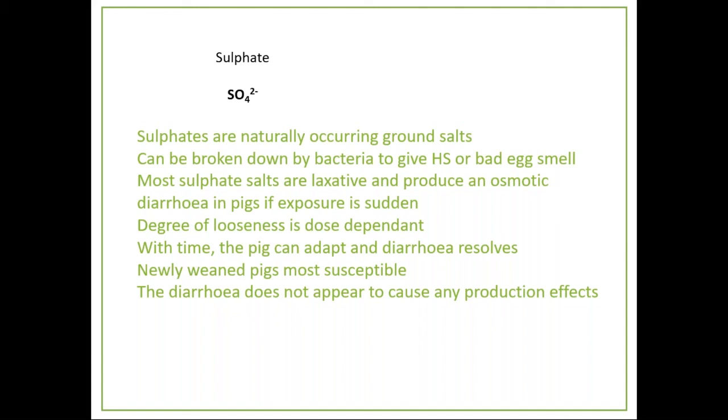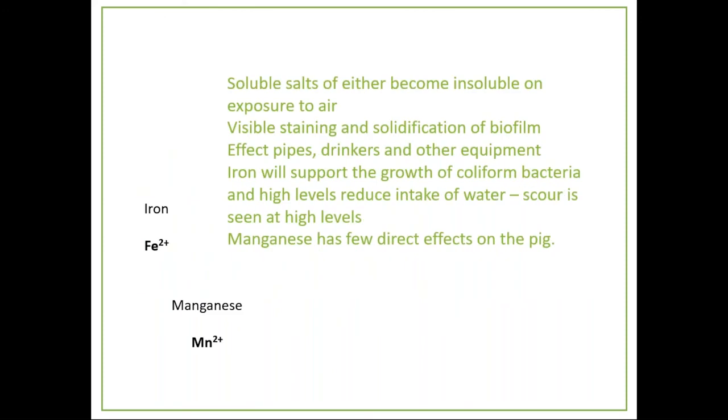But that is certainly a sudden exposure of pigs from a low sulfate water to a high sulfate water, or even from a low sulfate liquid such as milk to a high sulfate water at weaning, may actually result in diarrhea, which doesn't actually seem to cause a great deal of production effect on the pig in terms of growth rate, because it's actually occurring in the large bowel after most of the small intestine has done its work. But it can be quite a dramatic diarrhea, and well recognized in America as a cause of looseness.